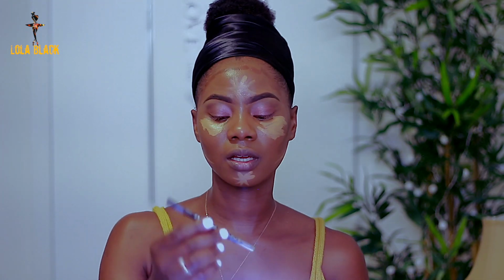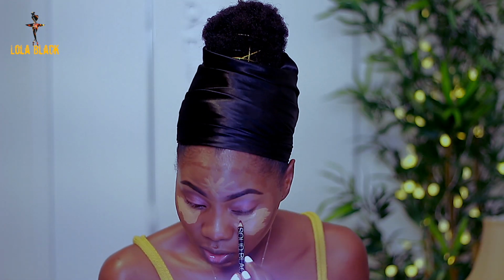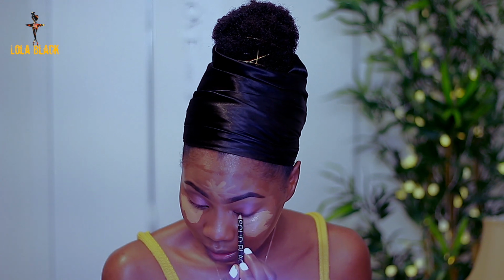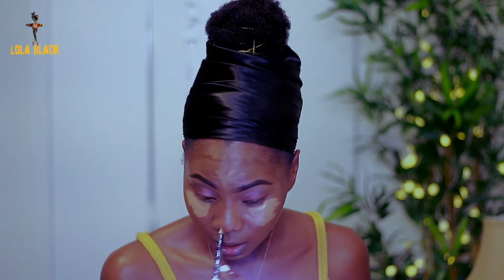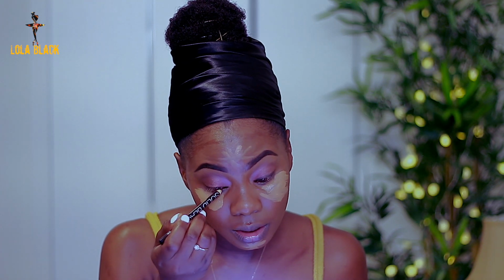The next thing I'm going to be going in with is using this eyeliner in solid black. I'm just going to be doing this just a little bit, just to close the gap between my shadow and my lashes. I'm not even going to be winging it at all.